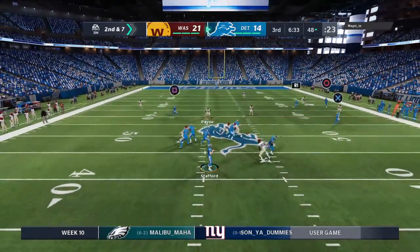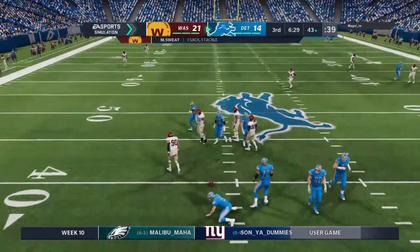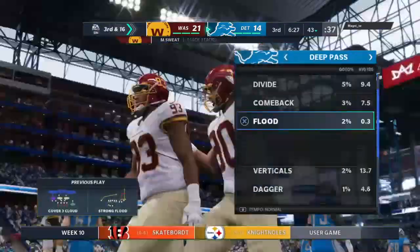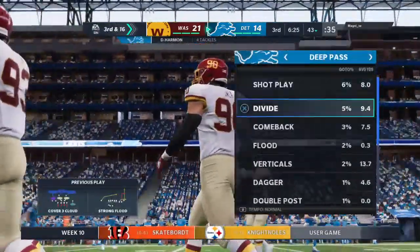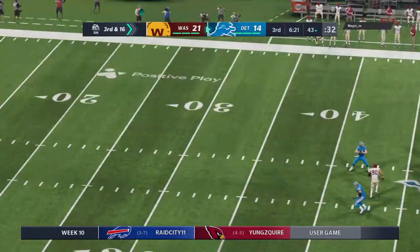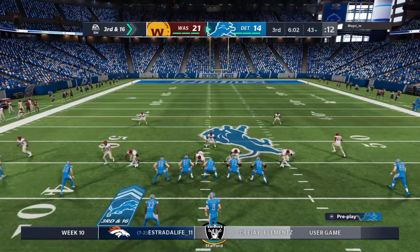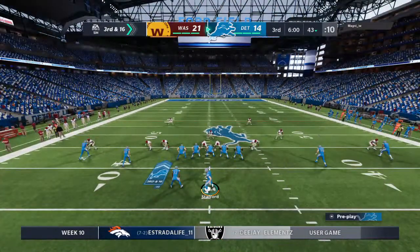A shotgun snap for Stafford. Under pressure here, and down he goes. Sacked back at about the 43-yard line. Montez Sweat in there to get him, and that is sack number 6 now for him on the year. After the sack, Stafford and the Lions come up on a 3rd and long situation.